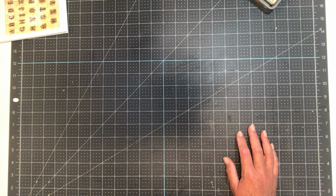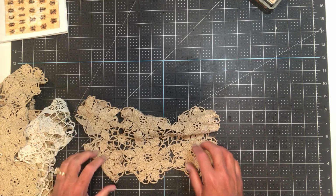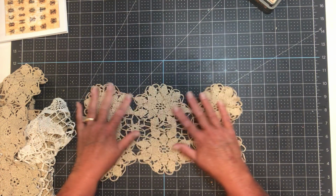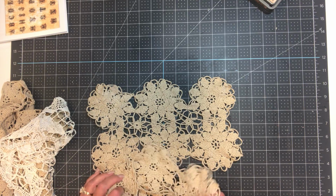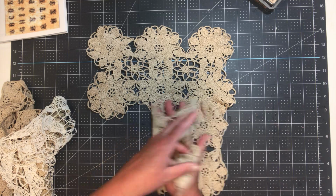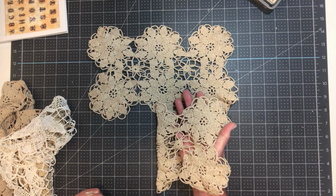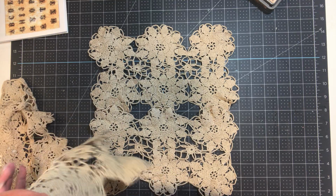I went to an estate sale. It's my first one I've gone to in a long time. And it was kind of grab bags. They were $3 a piece. This was one grab bag. I can see this wrapped around a journal. Yeah.